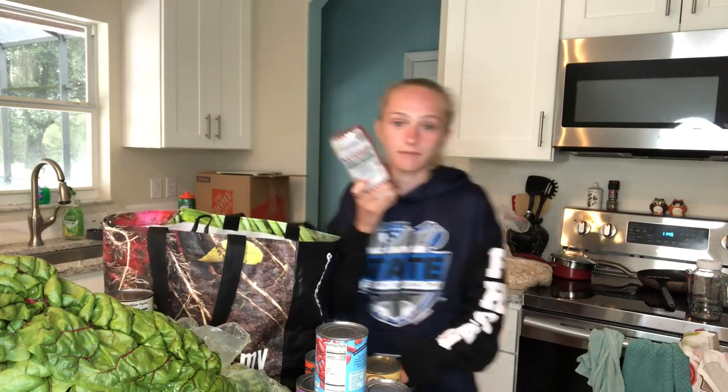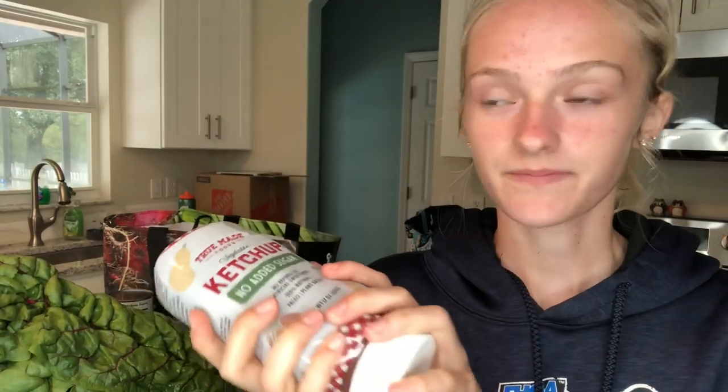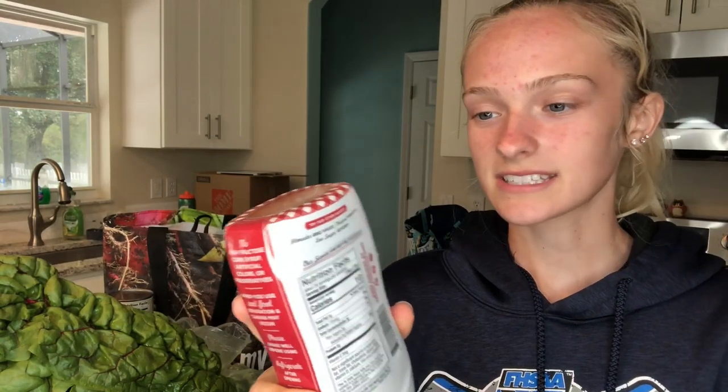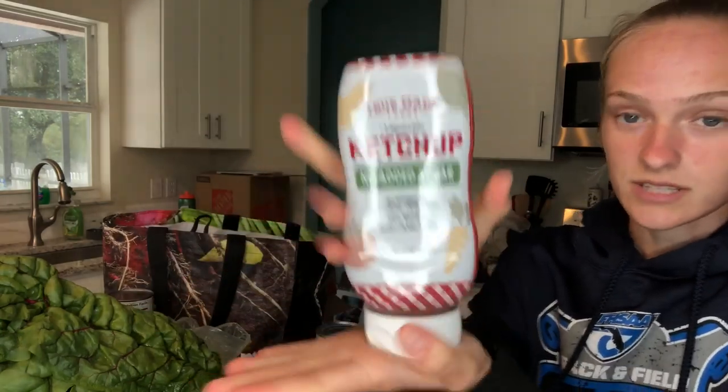Oh, ketchup. I want to show you guys. This is the best ketchup ever. Normal ketchup has corn syrup and stuff in it, but this one doesn't. Literally all that's in this one is tomato puree, apple, vegetable puree, butternut squash, spinach, vinegar, salt, onion powder, and allspice. And it's literally so amazing. I got this at Sprouts.